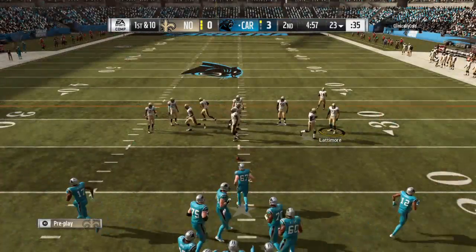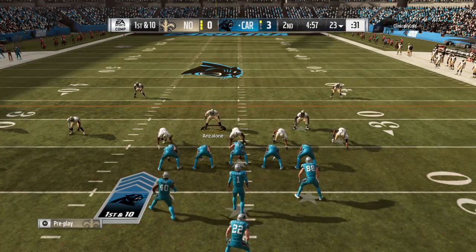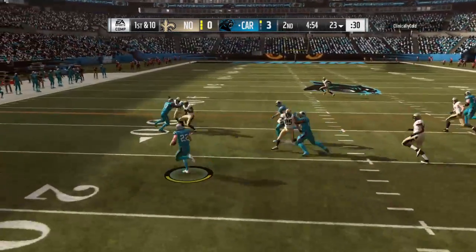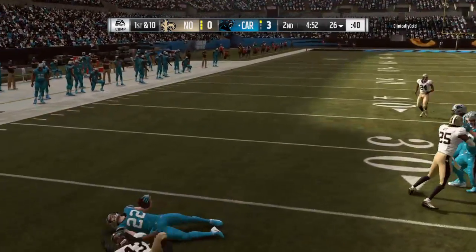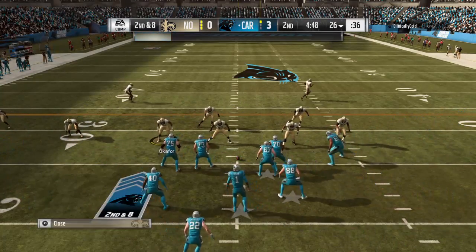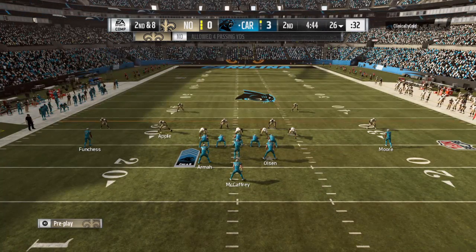Here come the Panthers now, set to take over on offense. And fortunate to get points on the board last time. They had to hit a really long field goal to do so. The kickers in today's game are so good and so skilled and hit from distances that we almost start to take them for granted. And we can't do that. That's a long field goal that they got 3 points out of.